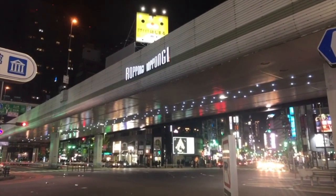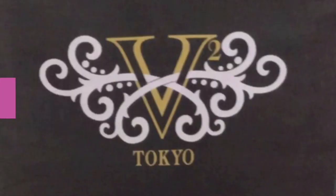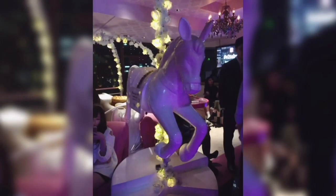Roppongi. Club V2 Tokyo. Club V2 Tokyo was poppin'. The decor was impressive. Vanity mirrors all over the ceiling, neon lights and lit floors. Yes. And this. Lots and lots of entertainment and upbeat music.